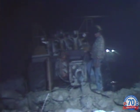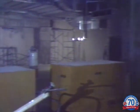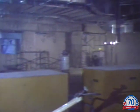In this area, the station finish contractor is breaking concrete. This will become the fare control area for the O'Hare station. In this environmentally controlled passageway, new ductwork is being tied in with the airport ventilation system. Beyond this wall at lower level will be the station platforms.